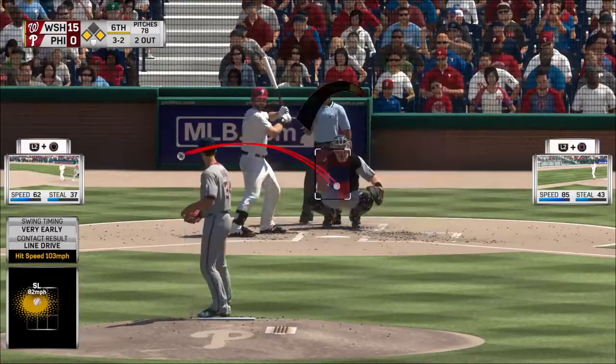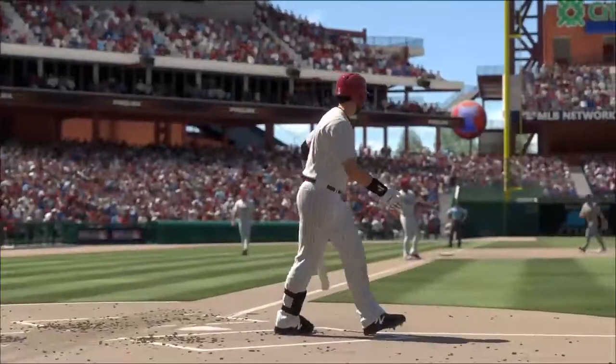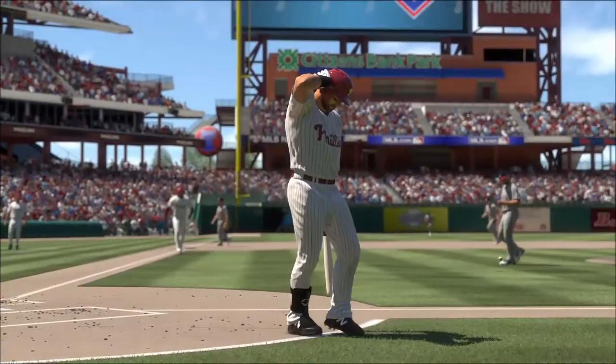Just pulled it a little foul. All right, 3-2 count with 2 outs. The runner on first will be... A swing and a miss. That retires the side, and that will do it. Phillies.